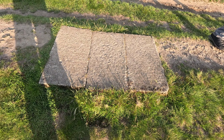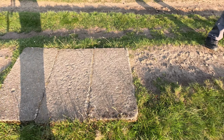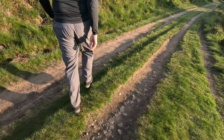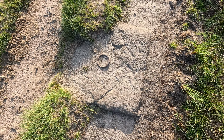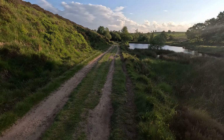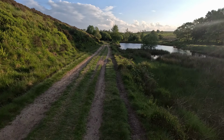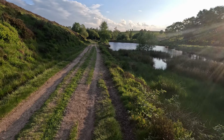Manhole covers. Is it like an ancient manhole cover? Yeah. Those concrete slabs and similar things are all the way down from the road when you're walking down here. We assumed it was like a pipeline that's been laid from this reservoir down the valley.